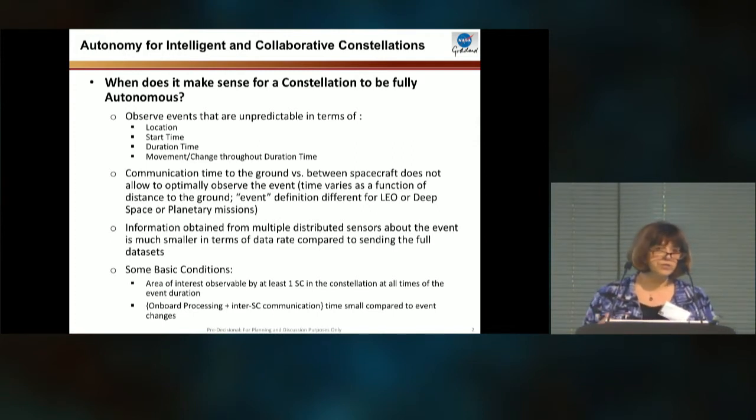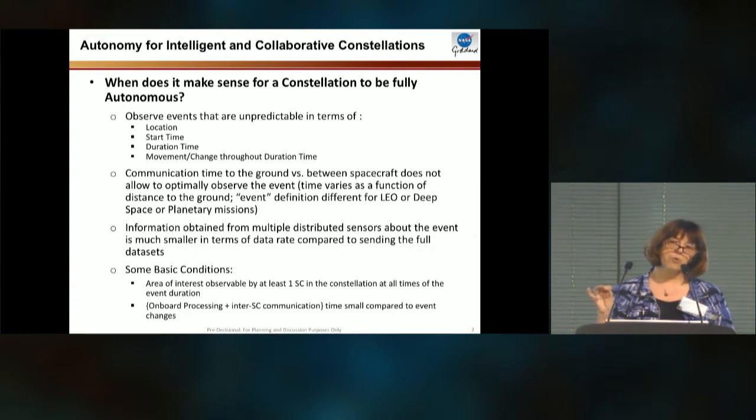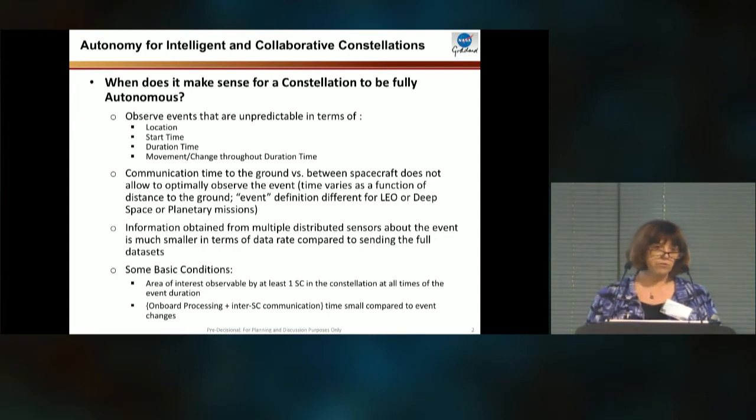Some basic conditions that we could identify are that the area of interest corresponding to the event of interest is observable by at least one spacecraft in the constellation at all times during the duration of the event of interest.